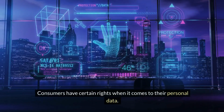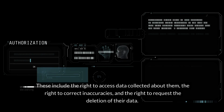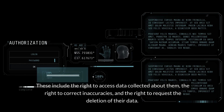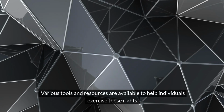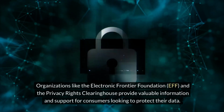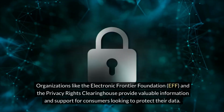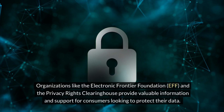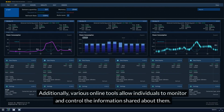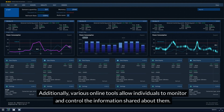Consumers have certain rights when it comes to their personal data. These include the right to access data collected about them, the right to correct inaccuracies, and the right to request the deletion of their data. Various tools and resources are available to help individuals exercise these rights. Organizations like the Electronic Frontier Foundation, EFF, and the Privacy Rights Clearinghouse provide valuable information and support for consumers looking to protect their data. Additionally, various online tools allow individuals to monitor and control the information shared about them.